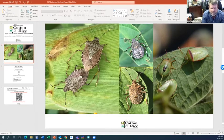Then we're going to touch a little bit. I'm going to get Scott to talk a little bit about brown marmorated stink bugs. Those things are really picking up. Pretty common for us to find them now in Mississippi. But first, let's hit on Red Banded stink bugs.